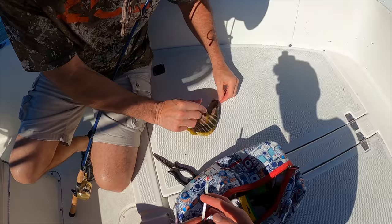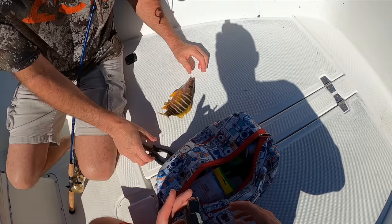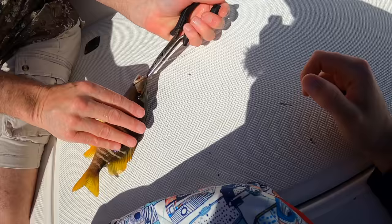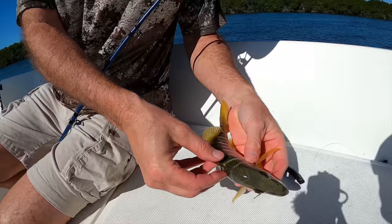Ten inches is what we're looking for. No. He's short. A little short, but that's cool. This mouth is so, look at that. I mean, it's a little vicious. Think of him getting three, four or five pounds. That's right. A beautiful fish. Very nice. Love those colors.